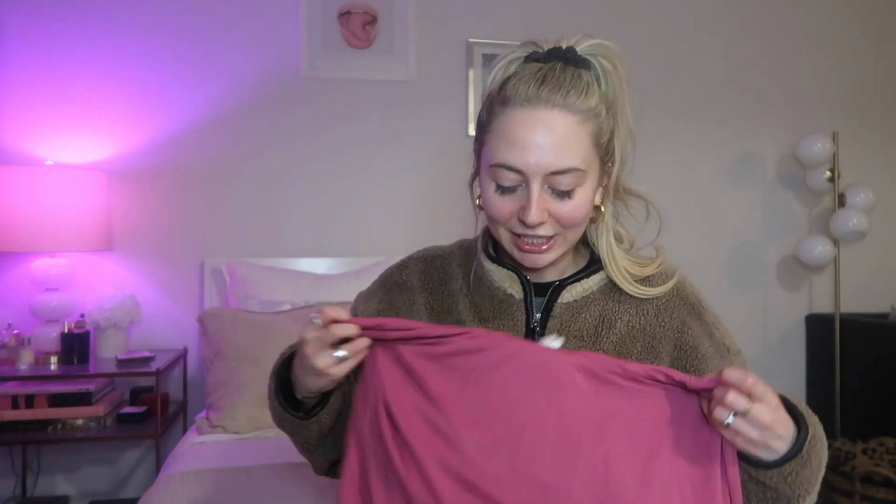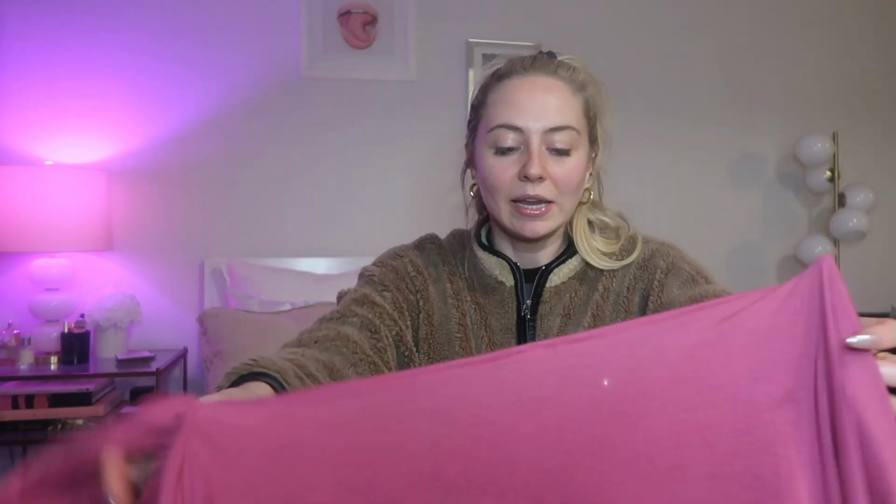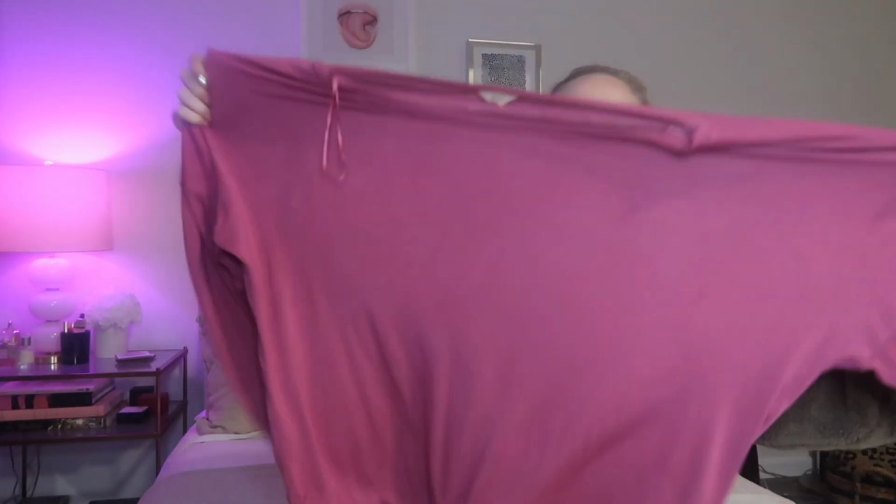So that's the only criticism I have. They're sold as a set, and I got a medium just because I feel like that was a safe bet for me. I'm definitely gonna get a small next time. So keep that in mind, because yes, it's slouchy and oversized and obviously therefore very comfortable, but the pants, even when I have them tied, fall off of me all of the time. They almost come all the way off constantly, and I have to keep pulling them up and retying them.